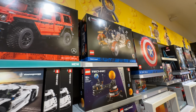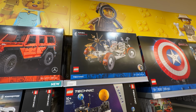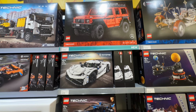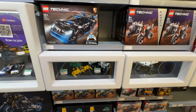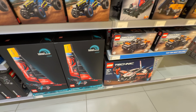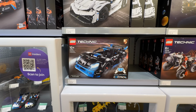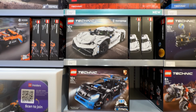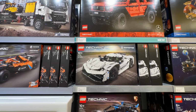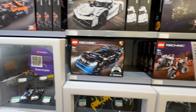There's a large new wave of Technic stuff out today as well. So we've got the Apollo Luna, we've got the new G-Wagon. I know we've got a few other bits as well. There you go, they've got the New Zealand yacht. I think there's some smaller Technic sets as well. The Porsche there, and the Koenigsegg. I know there's one of them that's available in 2 different colours, or maybe there was a colour out earlier in the year and that's a new colour of it.